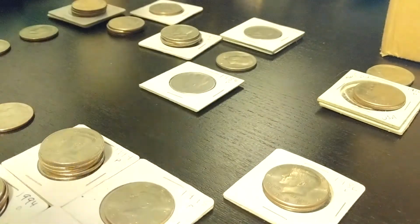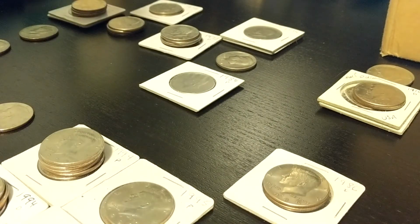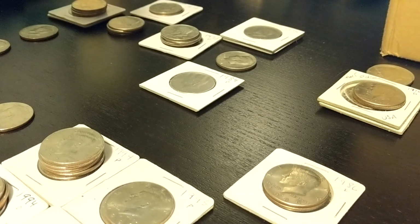I'd say, unless they're in perfect condition, you can try selling them for 75 cents a piece. It might not be worth it. It might just be worth it to spend it. But if they're in an uncirculated condition or close to that, they're worth probably about $2 a piece.